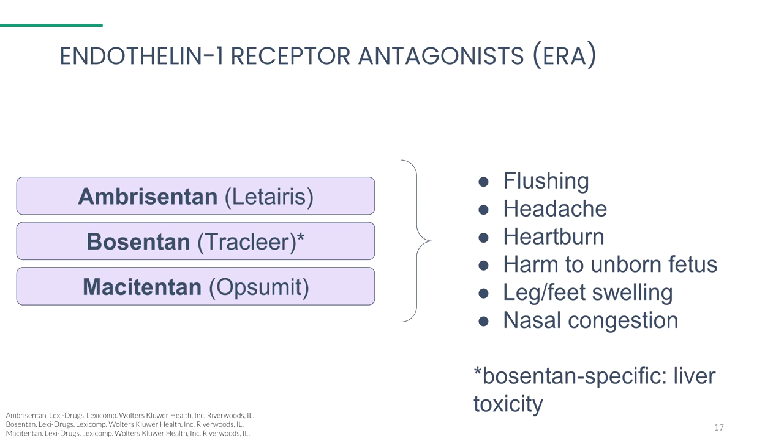Bosentan specifically can cause liver toxicity. So a lot of times we don't even start patients on this medication anymore because there's better ones in the same class that can cause the same good effects, so we try to avoid that so that we don't have as many problems in our hands.